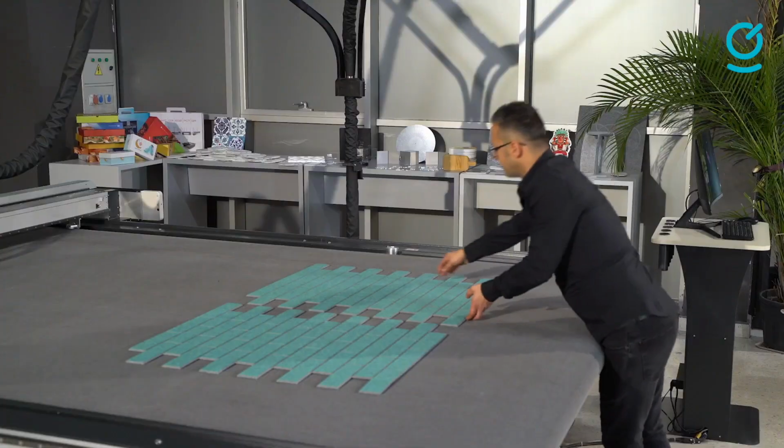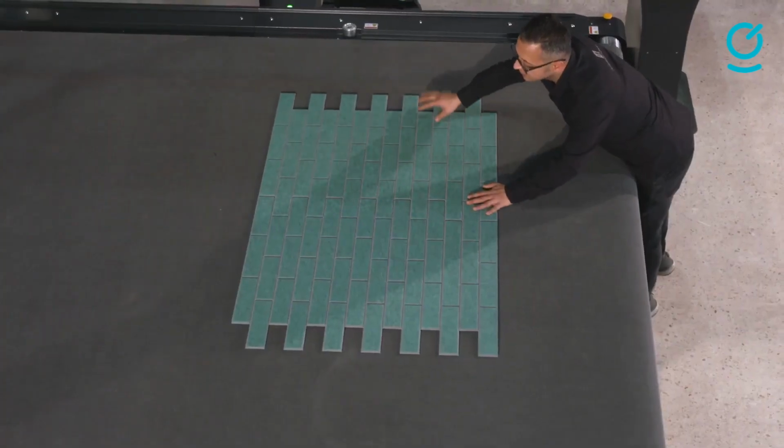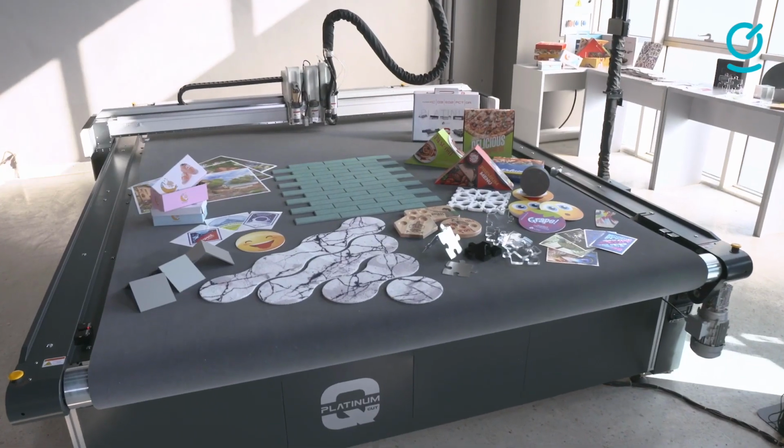Superbly designed, the LIYU Platinum Q-Cut is an ideal companion for the creation of advertising signage, printing and packaging, automotive interior, furniture, and composite.